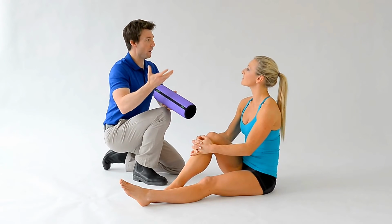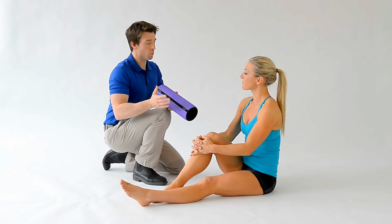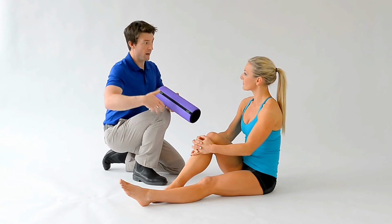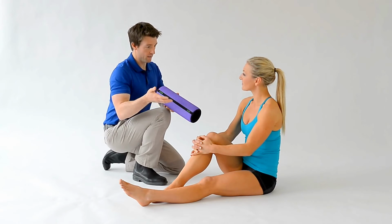The bigger it is, the broader it is, and we don't want that because we want rollers to be therapeutic. If we're using it, we want to have a beneficial effect, and this will offer that.